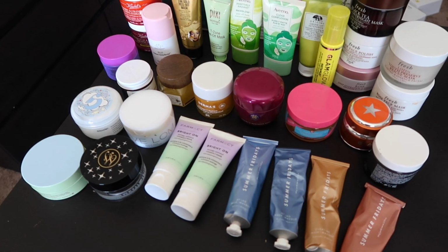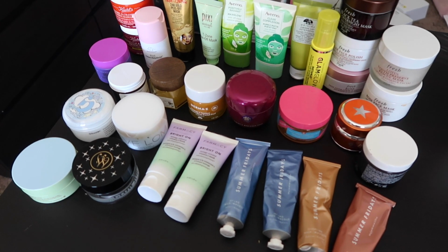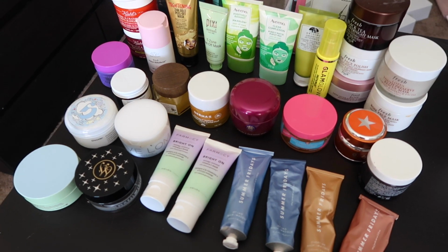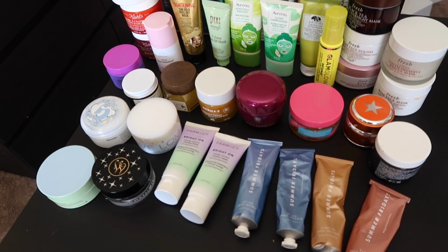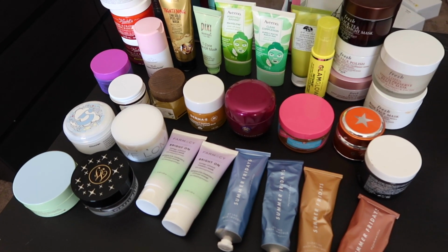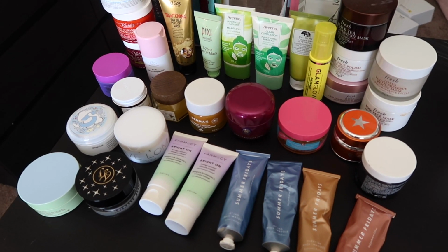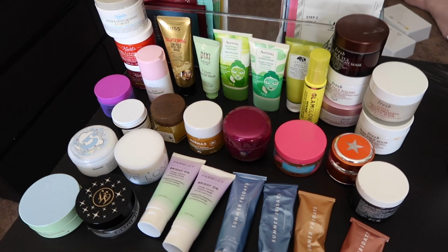Keep in mind, this is what I do full-time. I try out products, and face masks happen to be one of my favorite kind of product categories, and I use face masks a lot. I use a face mask at least 4 times a week. My skin has just always responded extremely well to frequent masking, so I can justify keeping these in my collection.